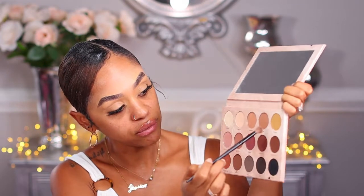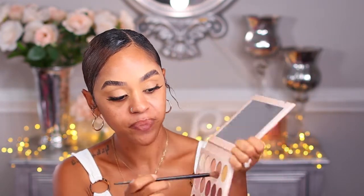So let's begin. So I'm going to be using this color right here, and this is Toffee, and I'm going to just place that right here in the outer corner, just like so. So all I'm doing is circular motion and bringing that out just like that. I want a sexy look.